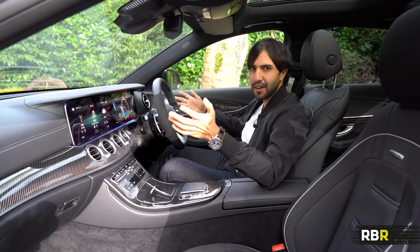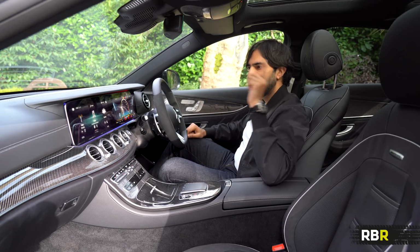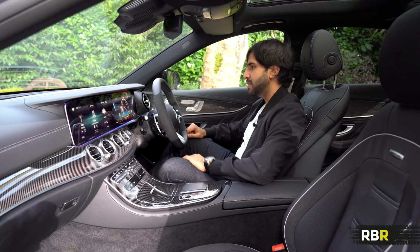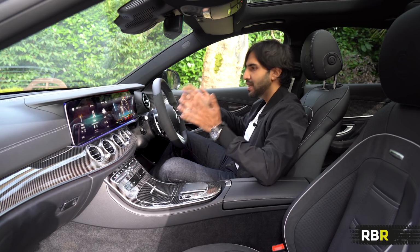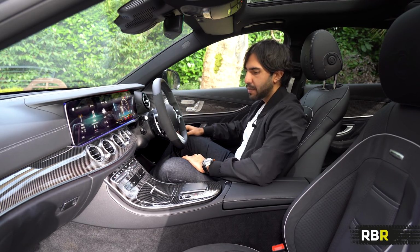Show me any other modern car that still sounds like this and is EU regs compliant and has OPFs. There's none that pop and bang like the E63S. And in fact, really, it sounds as good when you're driving. So I'm excited to show you this right now.